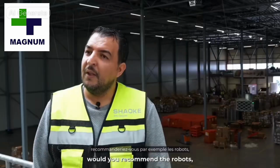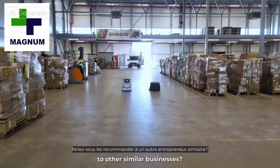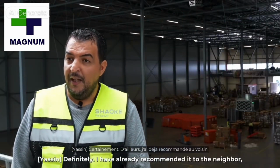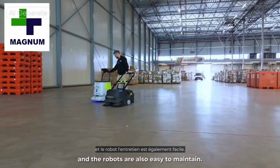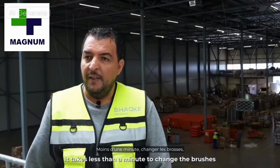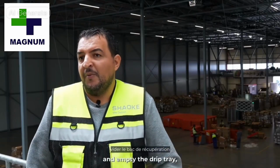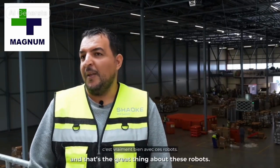Would you, for example, recommend the robots, the CC1 as well as the MT1 to another similar entrepreneur? Certainly. By the way, I have already recommended it to the neighbor who is also in logistics. It just makes a difference. It's just very efficient. And maintaining the robot is also user-friendly, less than a minute. Changing brushes, emptying the hatch drip tray. You can't do that with staff. Staff can't keep cleaning non-stop. And that's what's nice about those robots.